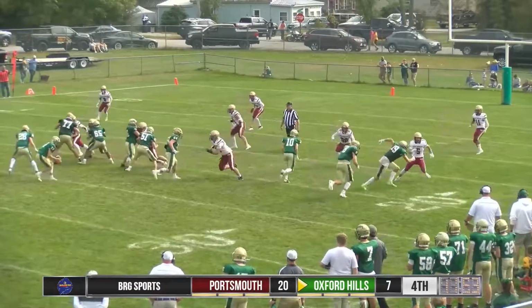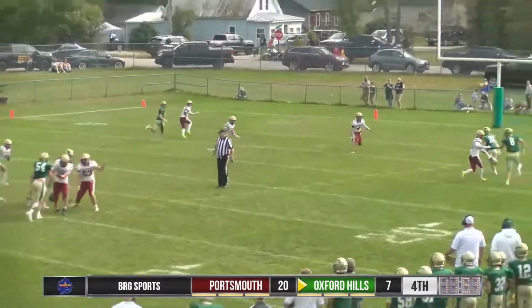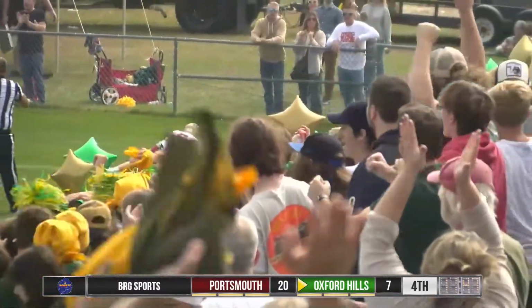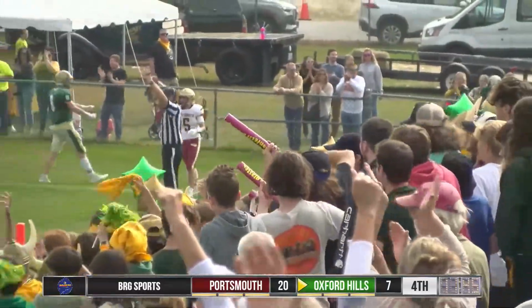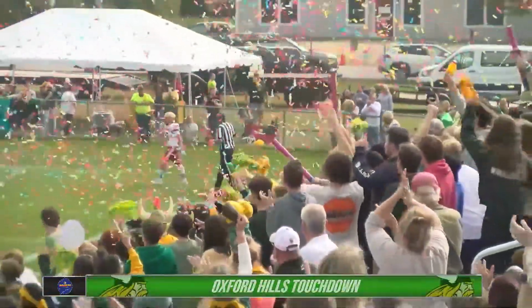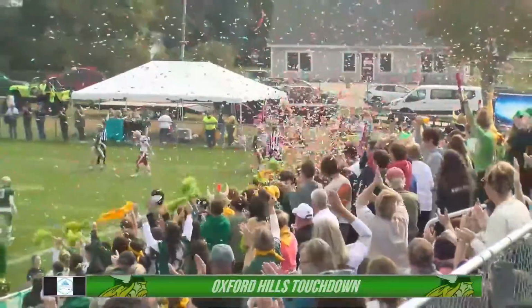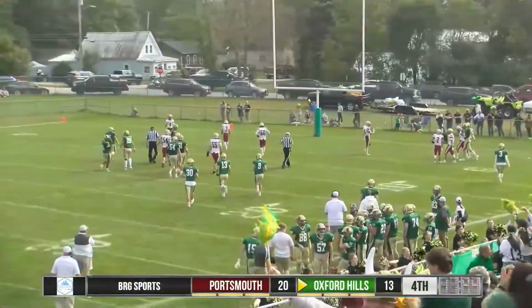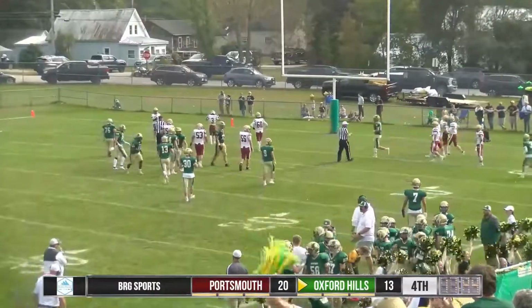Trips to the right. Truman takes a snap, back to pass. Going to throw for the end zone, near side, looking for Merch, jump ball, high points it, and he is in! Touchdown, Oxford Hills! Braden Merch, 20 yards from Brady Truman, and we have a 1-score game with 11:44 to go.